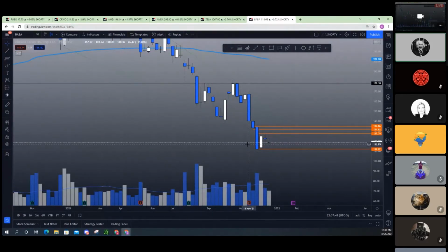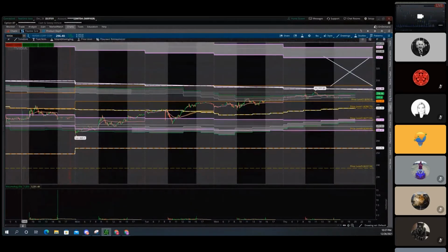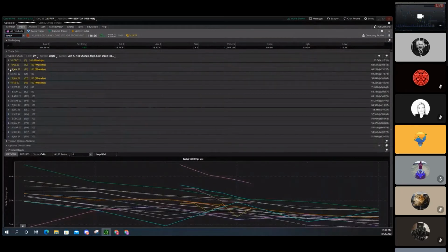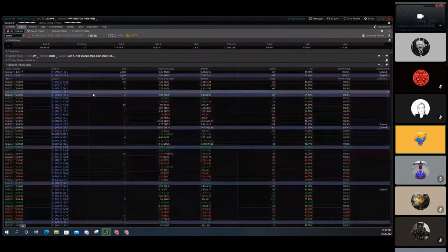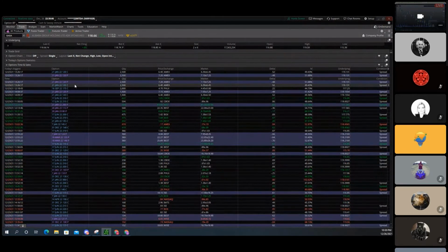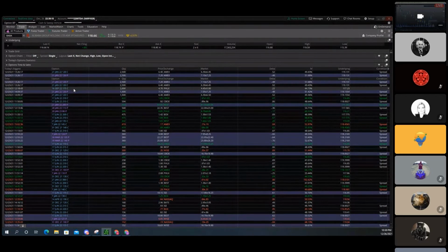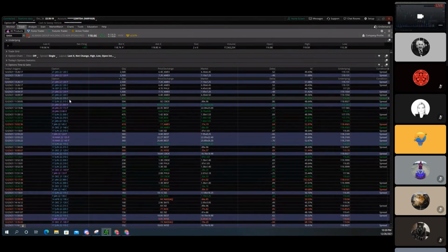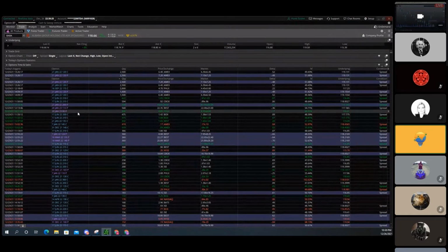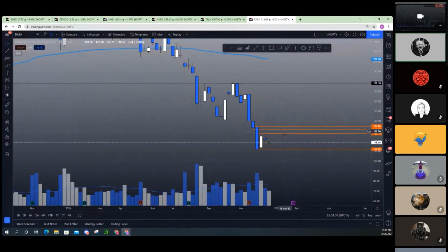I think I saw a flow on Baba that was targeting some insane puts. Did you see that? On the algos, I saw everything looked bullish. Yeah, this guy's selling the 120 puts. 120 calls. What is your idea behind it? Where do you think it goes?